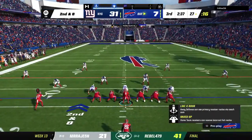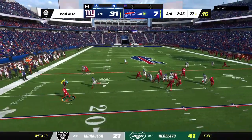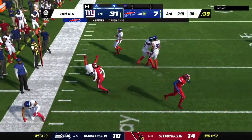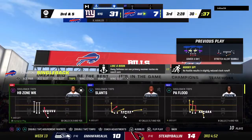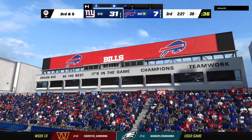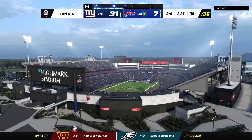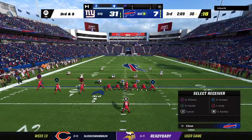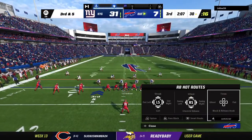Here's 2nd and 8. So the completion good for just 3. And it brings up 3rd and 5 now. The goal of a wide receiver screen is get enough blockers in front to create a wall and let him pick his spot to run the football. How about the defense there, swarming to it and not allowing that to happen? Did not let him get downfield.